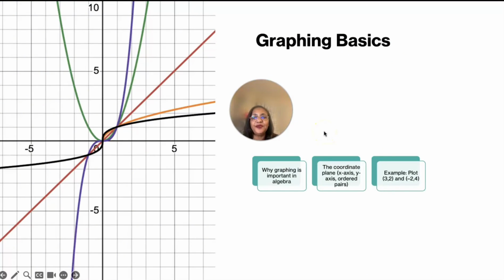Graphing basics. So when you have learned how to evaluate, which is part of function notation, when you have learned how to simplify, which is making things as simple as possible so that you can graph them, and then solving, which is also part of figuring out where solutions are occurring on the graph. Graphing is all about understanding the coordinate plane, knowing where the X and Y axis is.